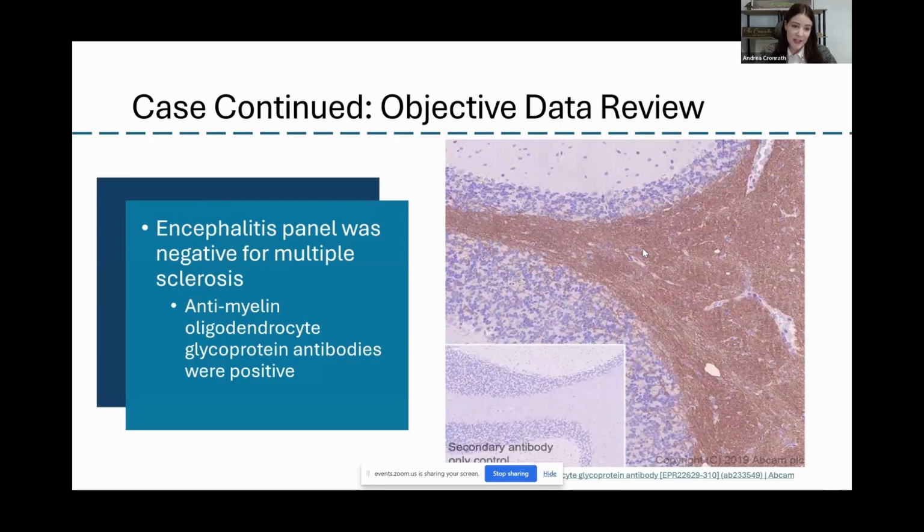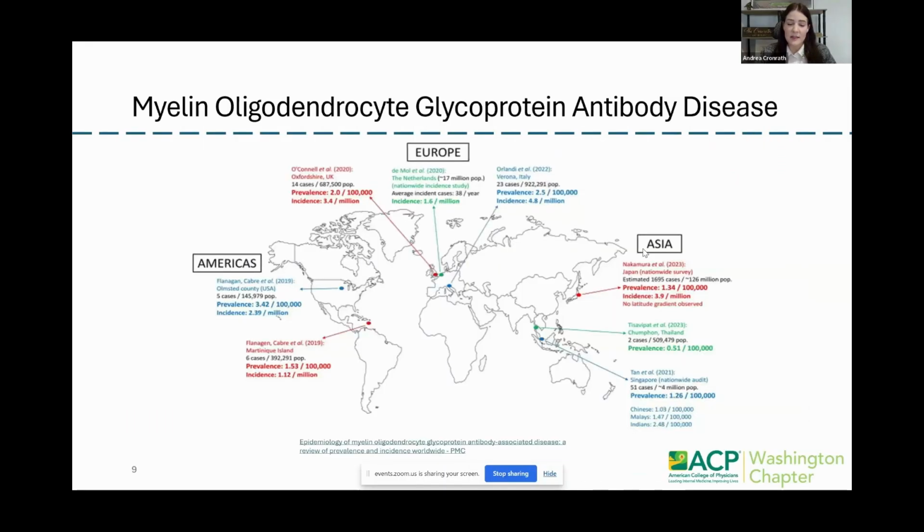For this patient, actually, she ended up having a surprise. We were treating her for meningitis. She was on high-dose steroids, and we obtained an encephalitis panel. It was negative for MS, but positive for anti-myelin oligodendrocyte glycoprotein antibodies, which is specifically an autoimmune attack on the oligodendrocytes. This is an immunohistochemistry, not hers, showing this layout at the actual cellular level.